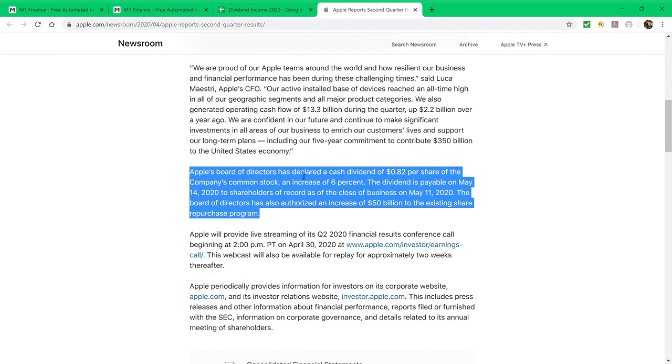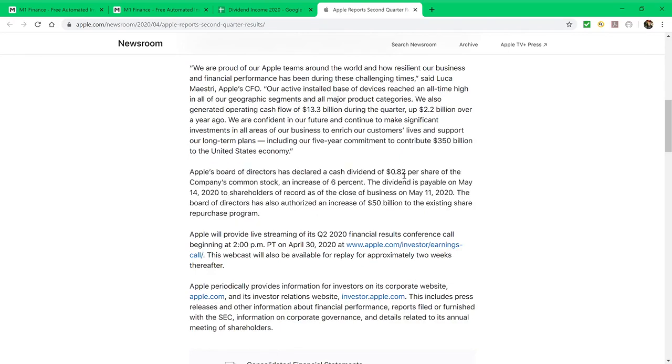Apple's board of directors has declared a cash dividend of 82 cents per share of the company's common stock, an increase of about 6%. The dividend is payable on May 14, 2020 to shareholders of record as of the close of business on May 11, 2020. The board of directors has also authorized an increase of $50 billion to the existing share repurchase program.